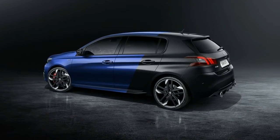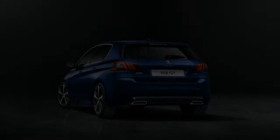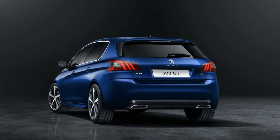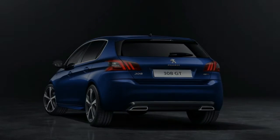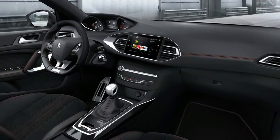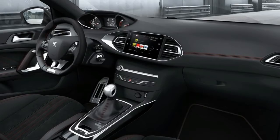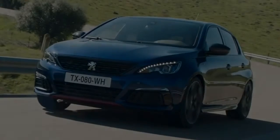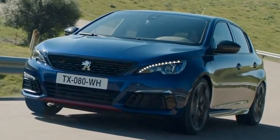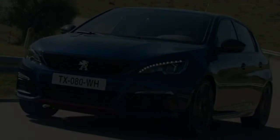Its turbocharged 1.6 litre might be smaller than many of its competitors, but the 266 brake horsepower performance model has more horsepower per litre than a Lamborghini Huracan. 0 to 62 miles per hour takes 6 seconds and its top speed is 155 miles per hour. Being front wheel drive means that it needs to be able to manage its performance. A Torsen limited slip differential helps keep things under control.